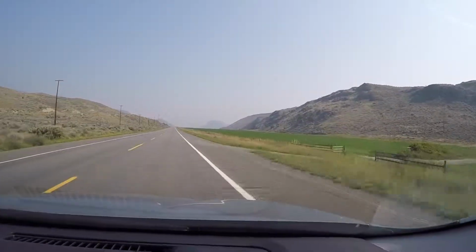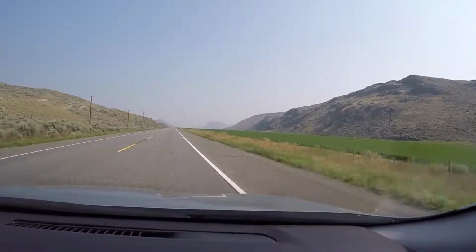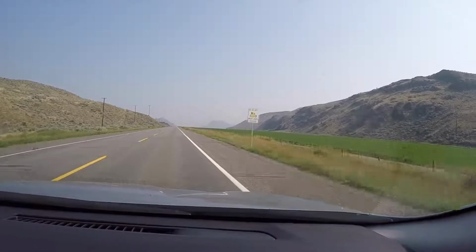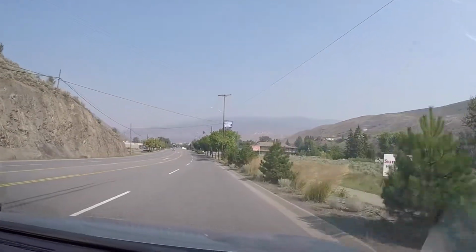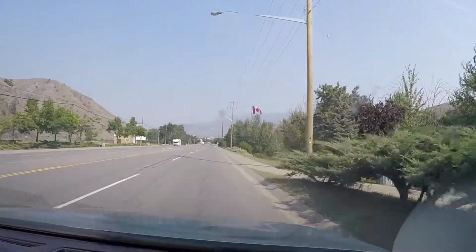Driving through an area called Ashcroft where there's a bit of irrigation happening. We're in the town of Cache Creek. Here it is with the big maple leaf.